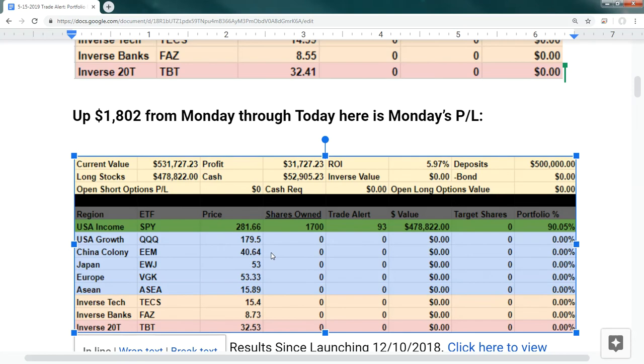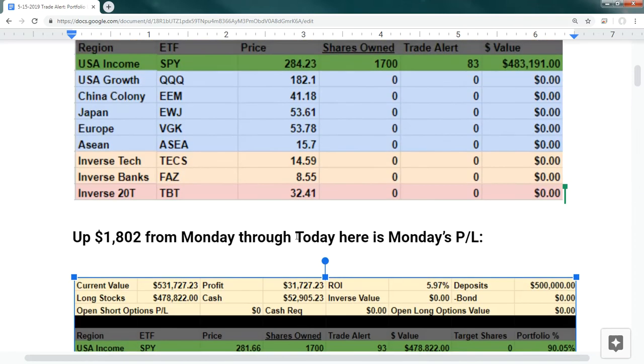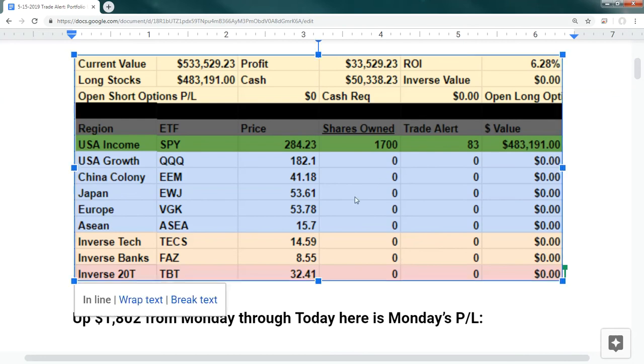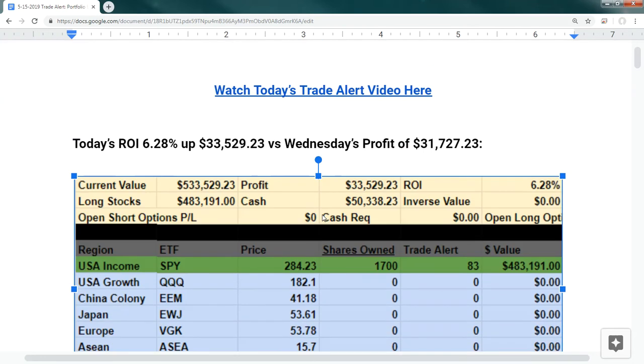So let's just recap. From Monday through Wednesday, we generated a $1,802 profit. We've been making a similar profit every 48-hour period, including over the weekends from Friday to Monday. We've been doing this slowly and surely, the turtle strategy. We've done it with a lot of protection to the downside. And if you're the type of investor who hates losing money, but you don't mind making small amounts of capital over and over and over again, this is perfect for you.